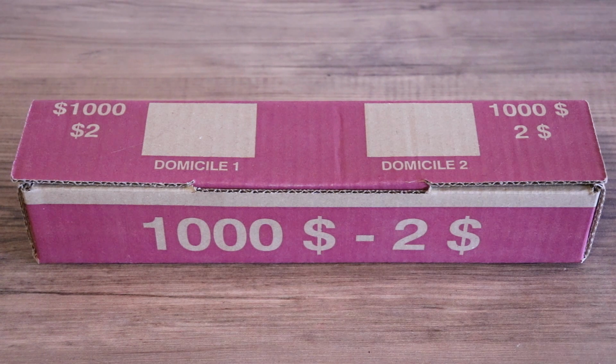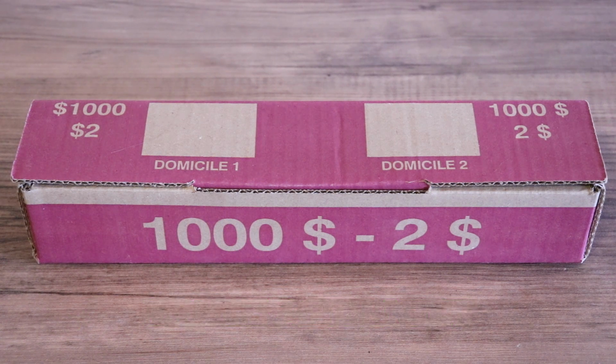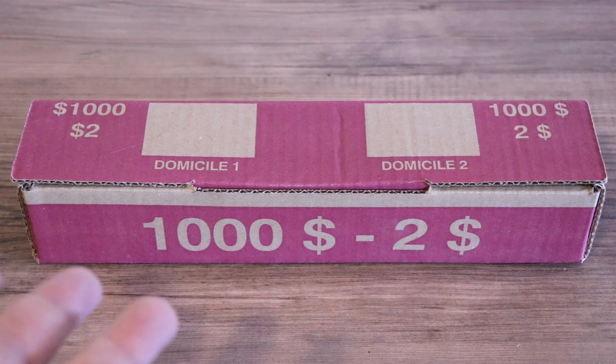The boxes are also very light. There's only 20 rolls in the box, and they are mostly made of steel, so you will not have to be lugging super heavy quarter or nickel boxes around if you want to do some Toonie hunts.